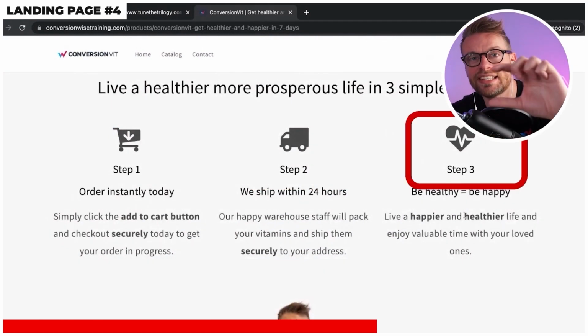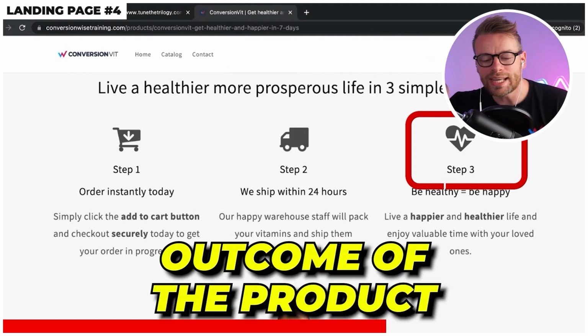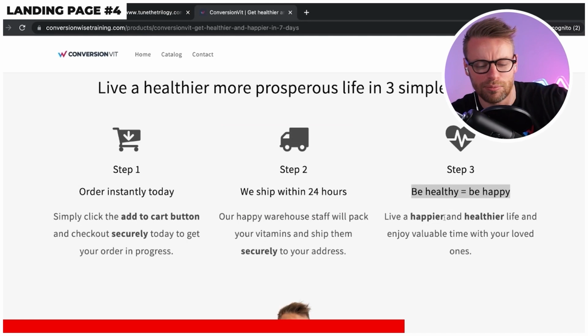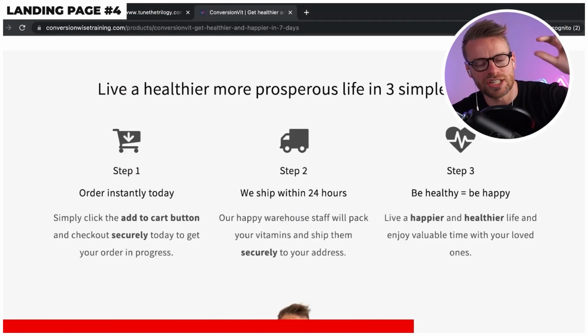Step 3 isn't them actually getting the product, it's the outcome of the product. So don't get this confused. Notice how these are like order instantly, ship within 24 hours. This isn't a received product, this is be healthy and happy. So that's the benefit of this is a multivitamin product that we've just used as an example, but it's the benefit. So that's transformation. Interest is next.